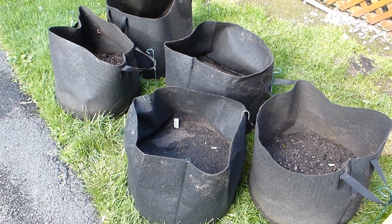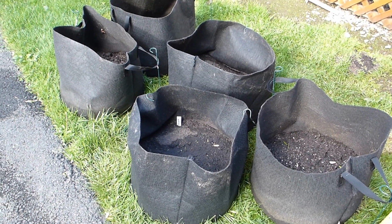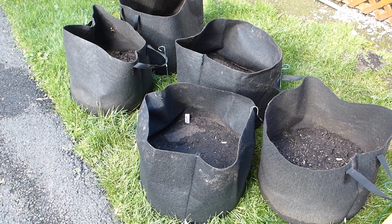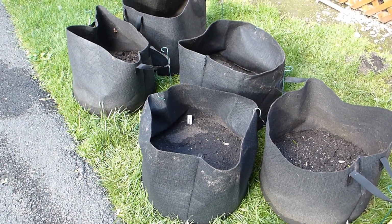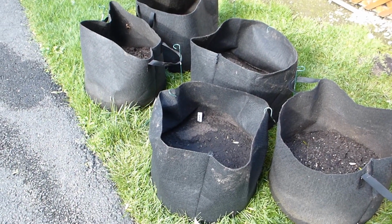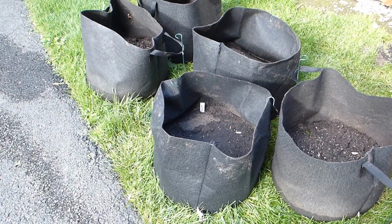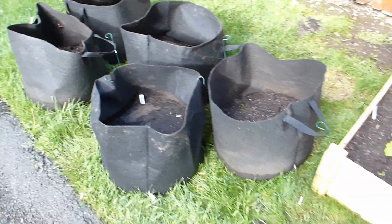As you can see, I'm trying to just keep them open, because what happens with these is you put the tubers in and then they sprout. And as they start to grow, you just keep adding more dirt and more dirt and more dirt, and they kind of just grow that way. So they'll fill out, but for now you just put a little bit at a time to do that. So hopefully we'll get some good potatoes this year.